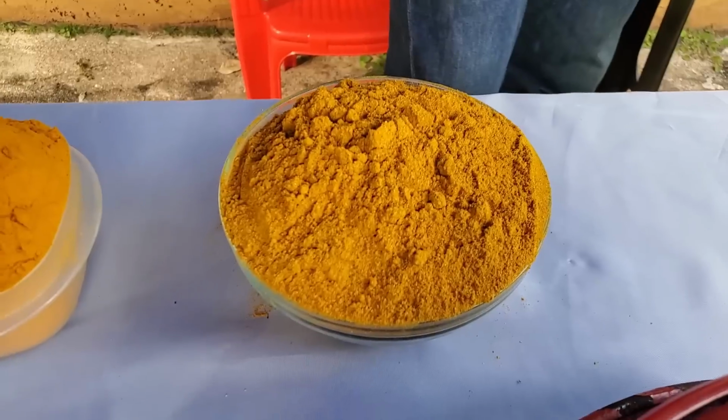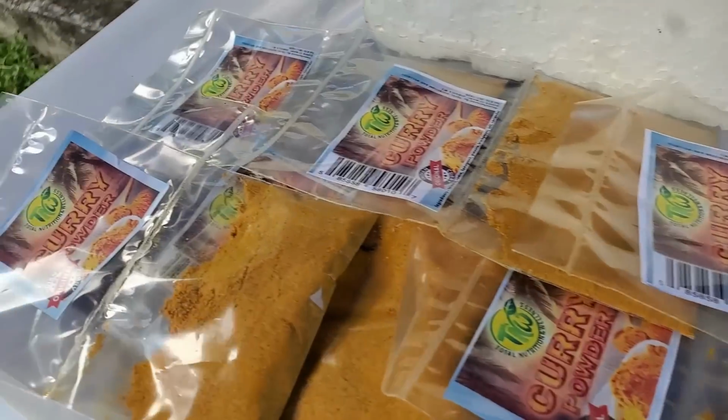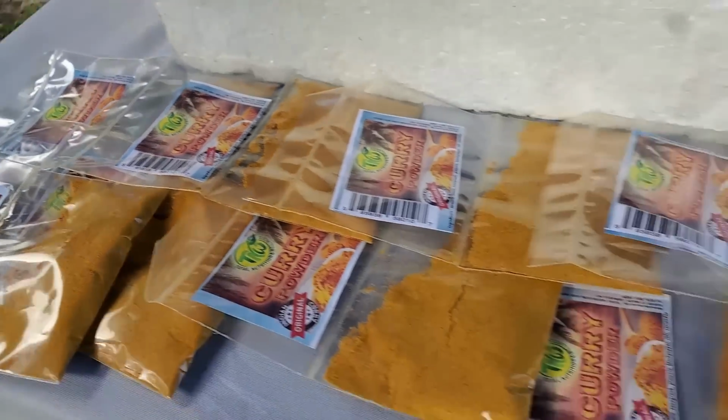So this is a curry that they made here. This is the Taylor's curry, homemade curry. They have a brand now as well. The brand is called TNW, which stands for Total Nutrition and Wellness. Right here. All right, big up. Give them a thumbs up for me now, guys. Show them a thumbs up. Preferably the like. Okay, the like, yes.